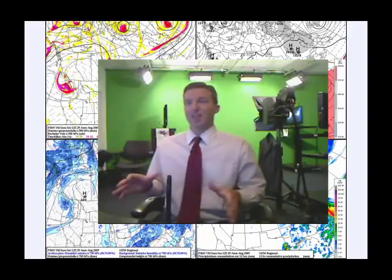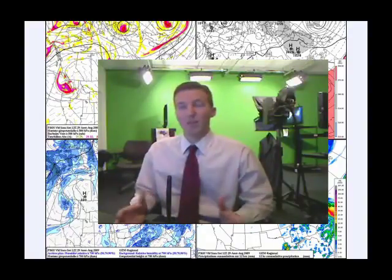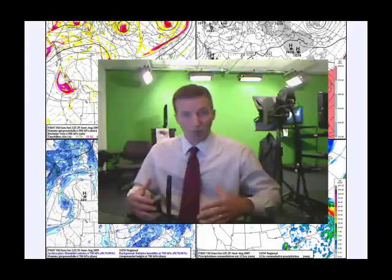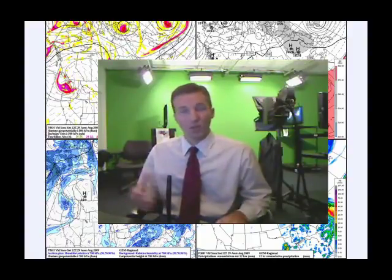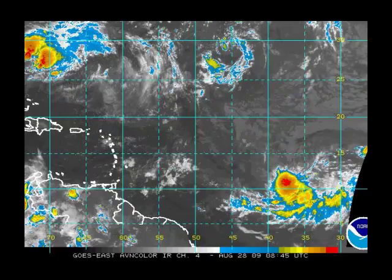Now, with that said, if things were to all of a sudden align correctly for there to be explosive deepening, it'd be a different story. But I just don't think that's going to happen. Danny looks pretty sickly, and I think it's going to be a relatively minor system for North Carolina. It could be more significant farther north, but at least as far as North Carolina and the Outer Banks are concerned, in terms of tropical systems we've experienced, this one's going to be pretty low down on the scale, it appears. Already watching for our next system.